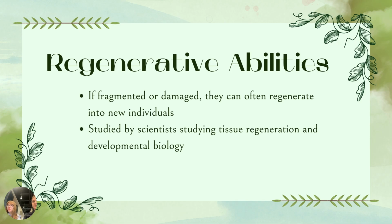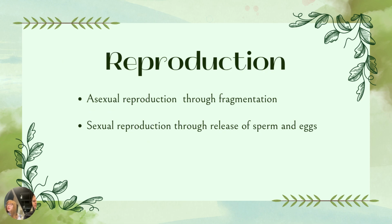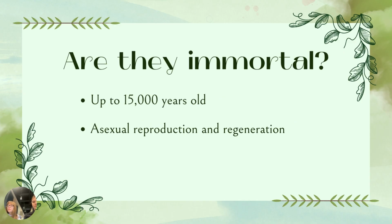The first is their regenerative abilities. If fragmented or damaged, sponges can often regenerate into new individuals. This is studied by scientists studying tissue regeneration and developmental biology. Next is their reproduction. Sponges can reproduce both asexually and sexually. Their asexual reproduction happens through fragmentation, as a piece of the sponge can break off and regenerate into a new sponge, and through sexual reproduction, where they release sperm and egg into the water to occur externally.